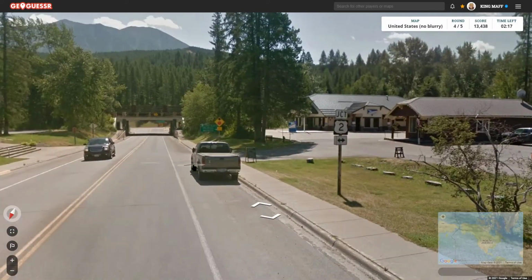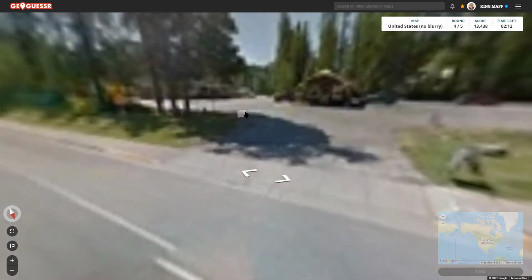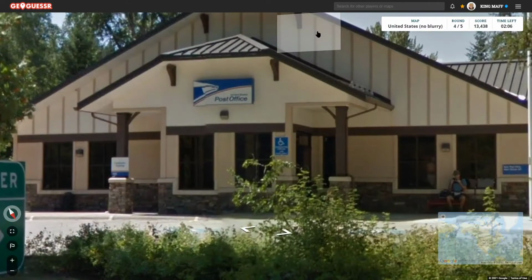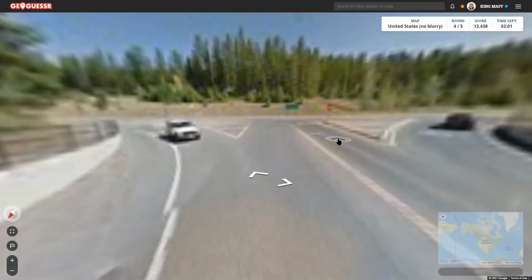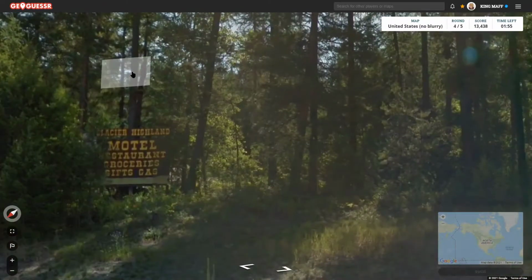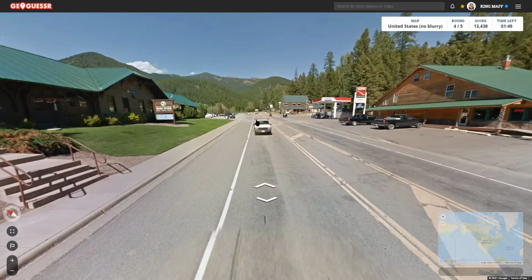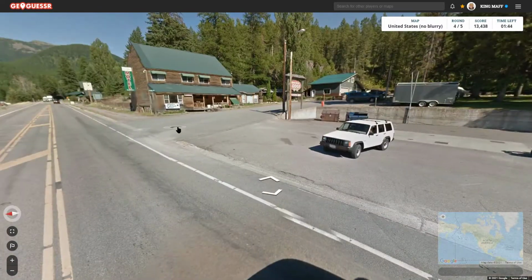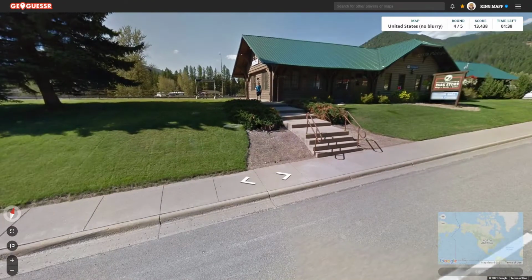We have State Road 2, which is important. East Glacier, Whitefish. Sounds like Canadian names. Post office, but we're not going to be able to get anything from the post office. Sadly. So, East Glacier. We're on State Road 2. Glacier Highland Motel. I've never heard of this place. Colorado? There's no way this is Alaska. They don't have the yellow plates. Where are we?